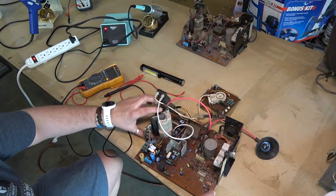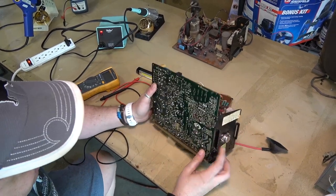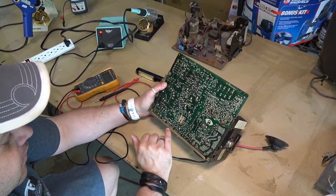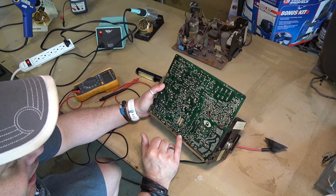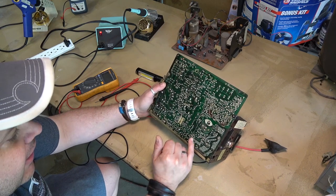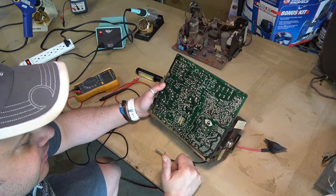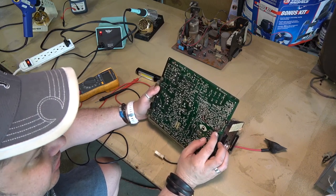So anyway, let's just poke around here and inspect our work, you know. Did we bridge something down here in the pot area? I also remember when I was soldering that solder dripped and landed somewhere. Was it over here somewhere?